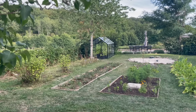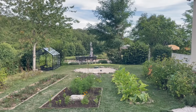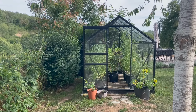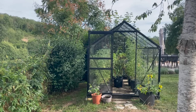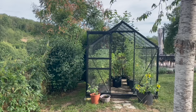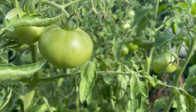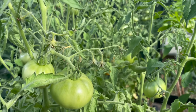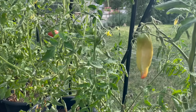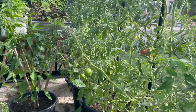I wanted to give you a little update on how our garden is doing this year. We're definitely having a hot summer, but we seem to have a little more rain than last year, so that is really nice. The grass actually still has hints of green, and the tomatoes this year are doing great. I can't believe how incredibly sweet and tasty they are. So we're really happy with that.